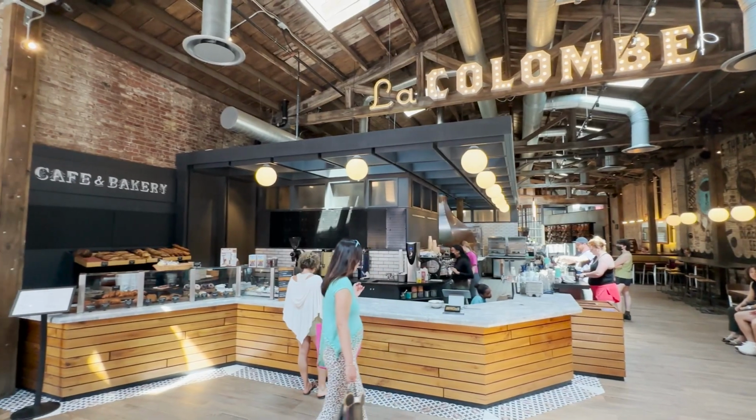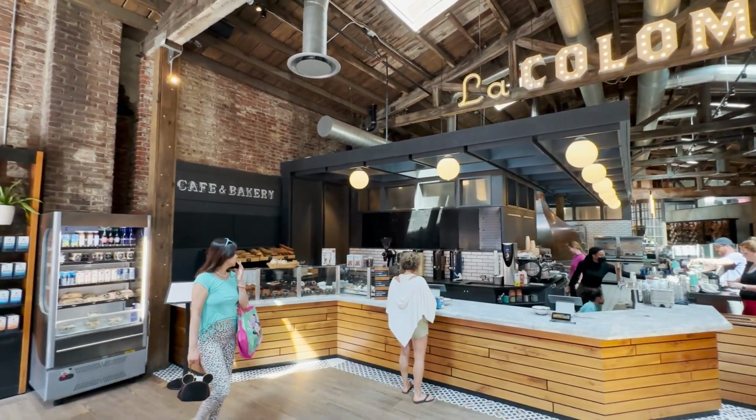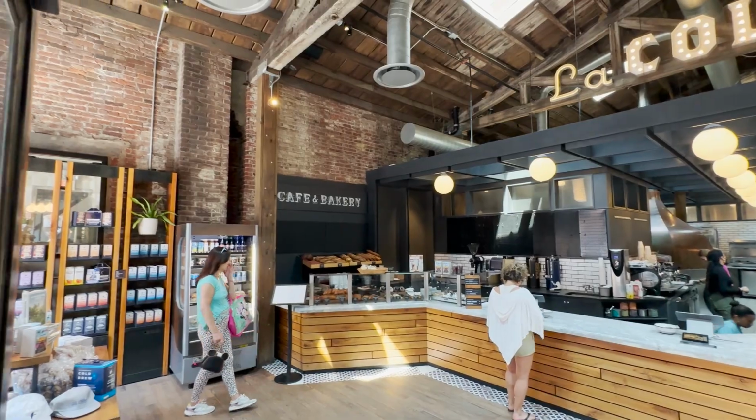About to pass by La Colombe, cute little coffee shop. It's actually nationwide now. I saw them in Costco in California. They're canned coffees. They got their start here in Philadelphia.